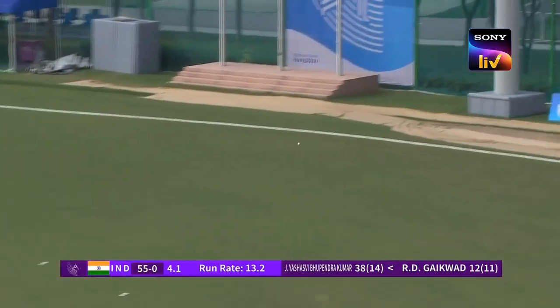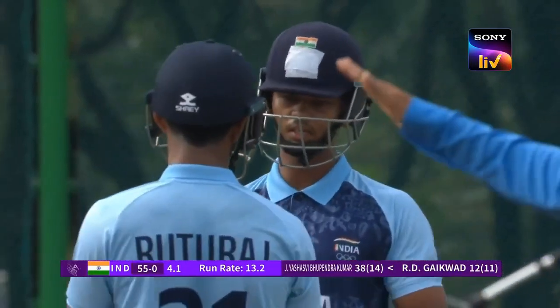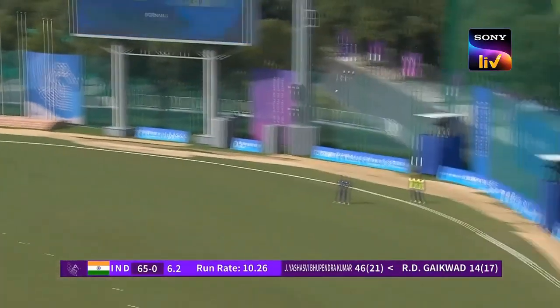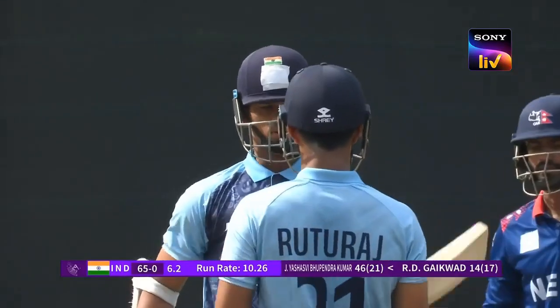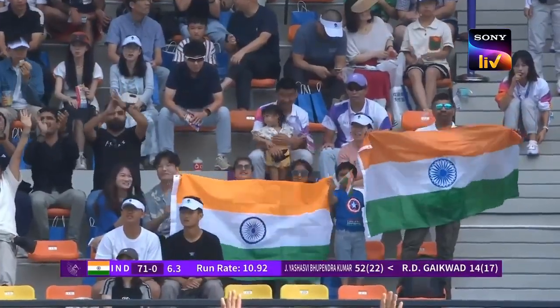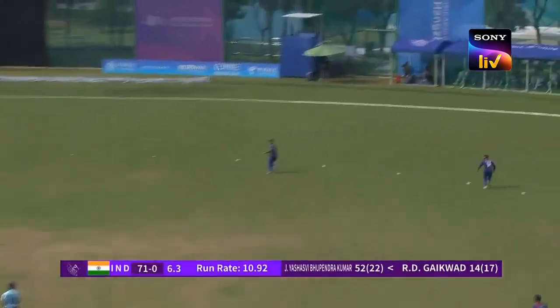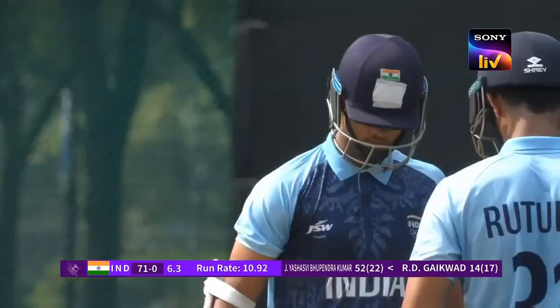Cut and cut hard. Another boundary for Yashasvi Jaiswal. Stepping out, always looking to play inside out. So he had to get leg side of the ball for him to create that room. 50 up, 52 off just 22 deliveries. And this one was different. Or should I say, it reminds me of the Yashasvi Jaiswal because he's used to playing such shots.